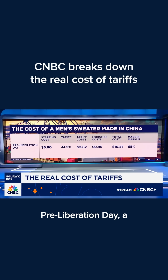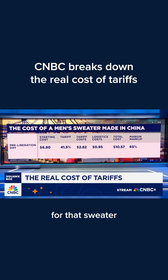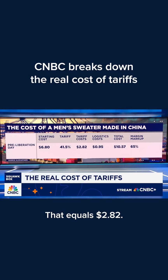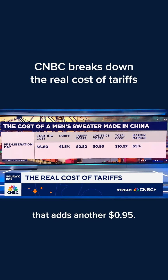Pre-Liberation Day, a 41.5% total tariff was already in place for that sweater shipped to the U.S. That equals $2.82. The cost of logistics and sourcing adds another 95 cents. So put together, the total cost of making that sweater is $10.57. At a typical initial markup rate to get to a 65% gross margin, the retail price before Liberation Day for that sweater would have been $30.